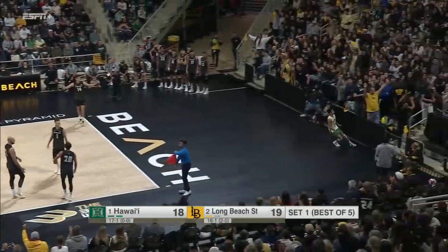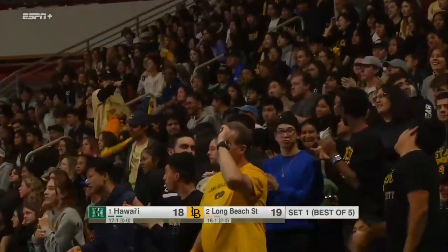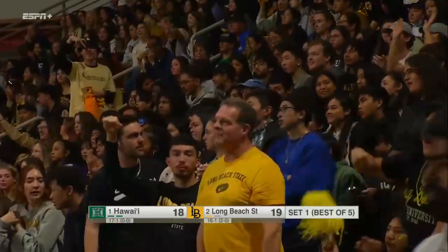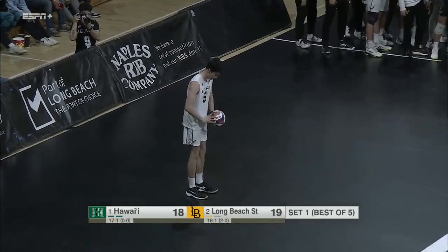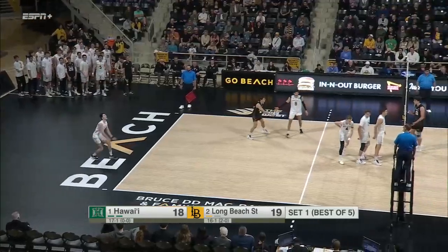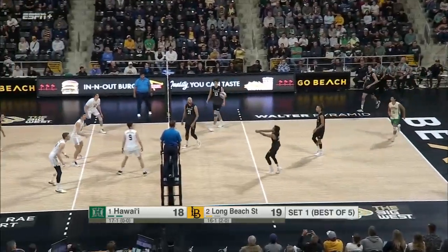Nathan Harlan coming in to serve for Long Beach State, and he does what he's been doing all year long, helping lead Long Beach State to another service ace. And we talk a lot about Thim being one of the best serving subs in the nation, now playing outside. We have our own serving sub in Nate Harlan, who's an excellent server, and he gets one off of Thim there. That is his 19th service ace on the year, looking for number 20.